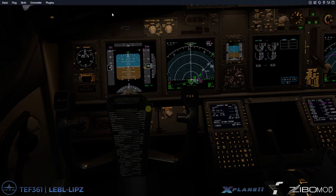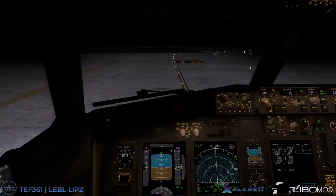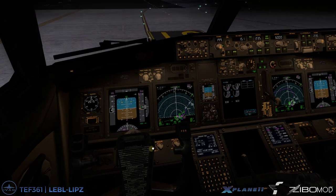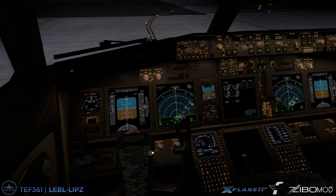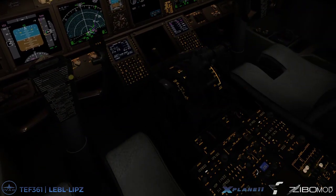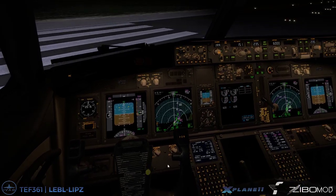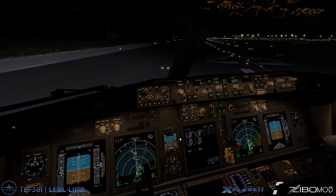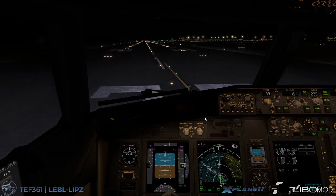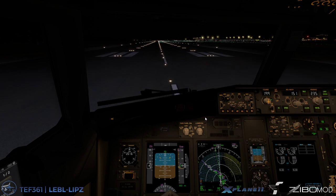So. The one from the left and the one from the right. So, configs checked, flaps 5 green lights, V speeds set, different config briefing is reviewed, cabin is secured, MCP is set, transponder is TA/RA. Strobe lights on, landing lights are on, before takeoff checklist is completed. So, okay. Let's go.